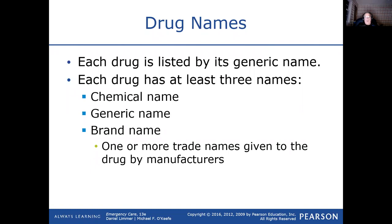Okay. So when they develop a drug, obviously a drug company spends a lot of money on research and testing. And they get a patent on the medication, which gives them exclusive rights to sell the medication for a certain amount of years. I forgot how many years it is, but it's probably 7 to 10 years. So they're the exclusive seller of the medication to recoup the cost of making it. So they get to pick a name, but there are many different names to a drug.